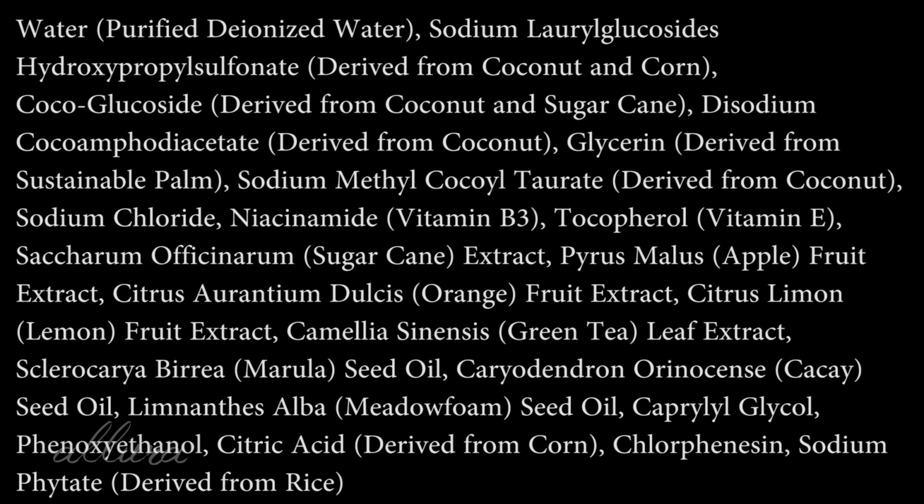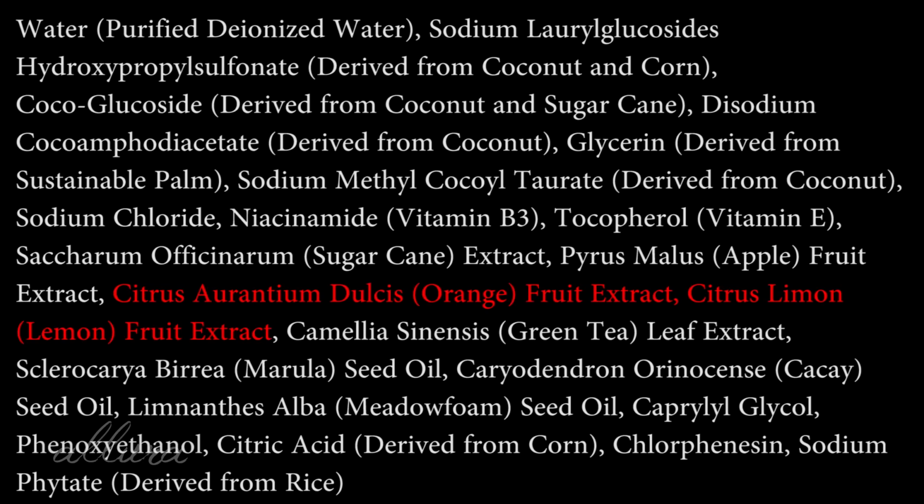You have a bunch of fruit extracts, apple extract, the vitamin E. You again have the more problematic things like the orange and lemon fruit extracts, then going back to more positive things like the green tea leaf and marula oils. So I think overall, this is a pretty good product because the main cleansing agent is not super harsh and it's balanced by other more nourishing ingredients.